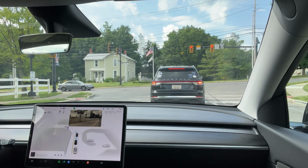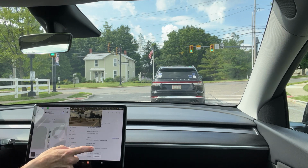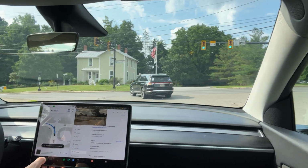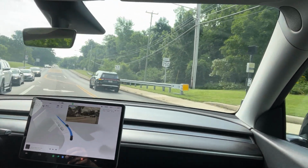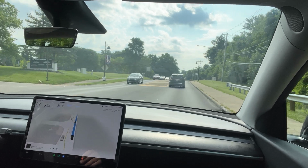So we're at a red light. This is Tesla full self-driving beta 11.4.4. Navigation 2022.44-14515. Getting some updated navigation data always is welcomed.